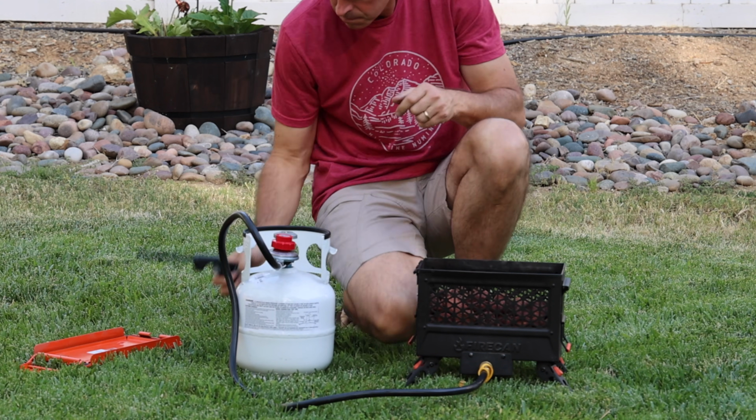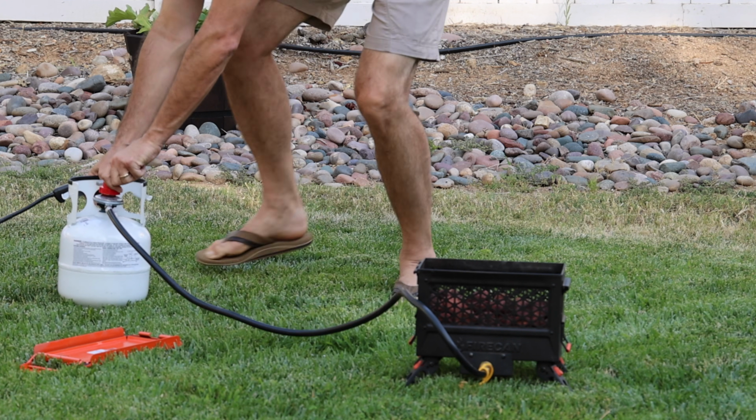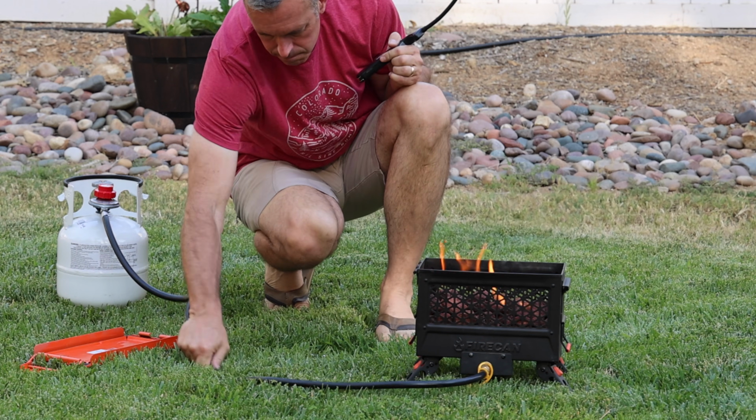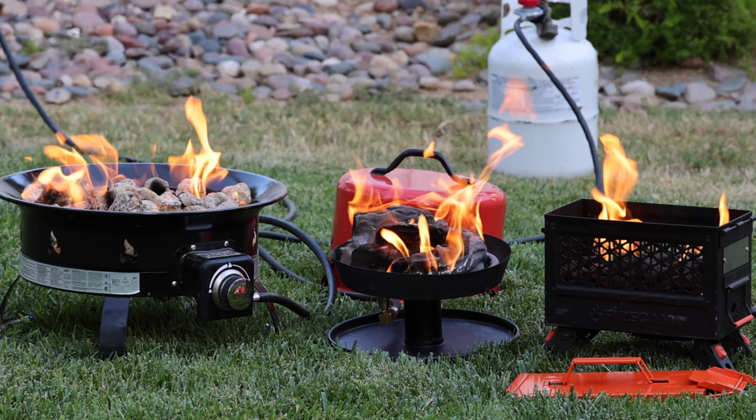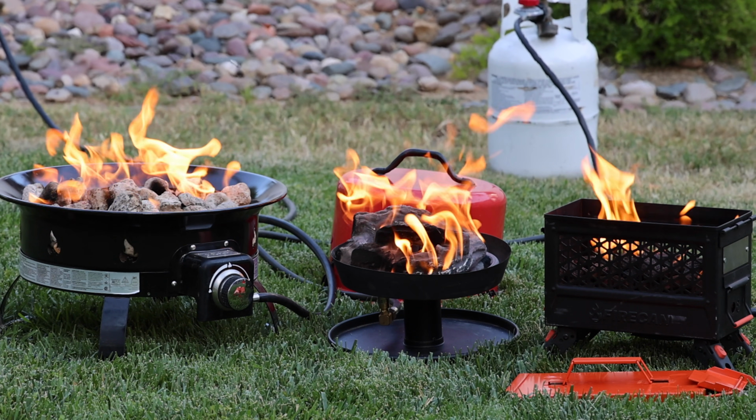All 3 of these are easy to set up and provide a quick source of instant heat, much faster than trying to get a campfire going on a cold, wet night. Plus, it's smoke and spark-free heat.